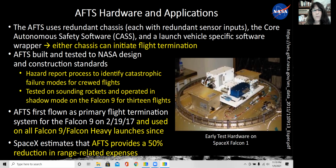One of the key parts of the test campaign is that it was tested on sounding rockets and operated in shadow mode. At least for the Falcon 9, it was in 13 flights on shadow mode before it became operational. So it has been used on the Falcon 9 ever since 2017, and this system is believed to provide a 50% reduction in range-related expenses.